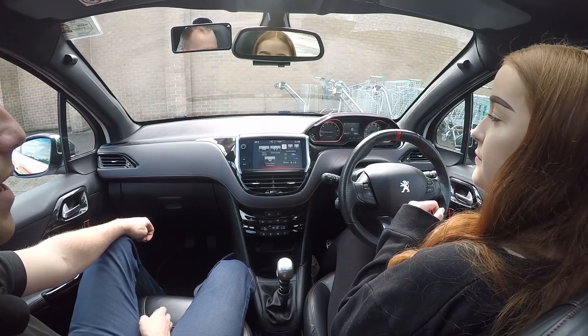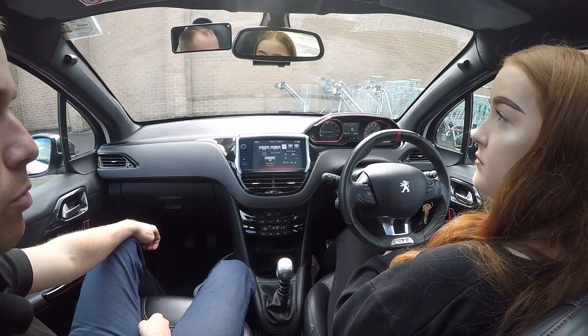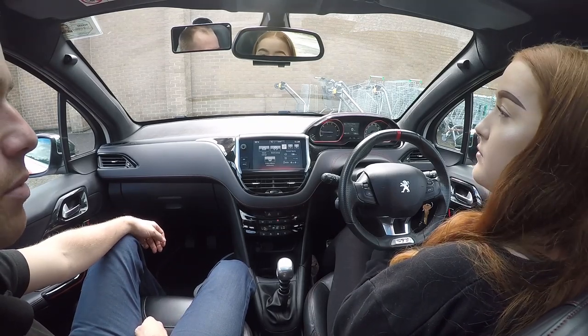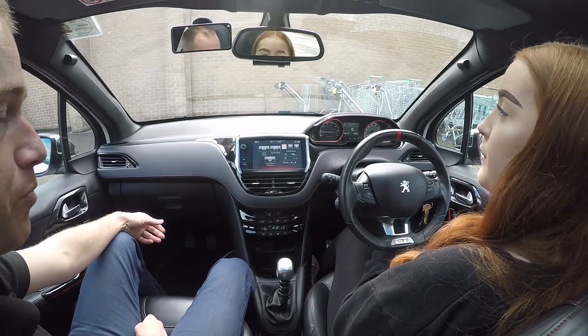Exactly, and if you do what you said and you don't block change, you'll change gear and it'll engine brake anyway when you lift the clutch up, so you're wasting fuel as well by doing it, so by not block changing, depending on your style of driving sometimes. And what you're doing.